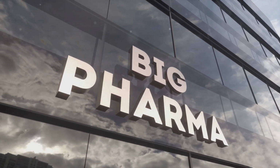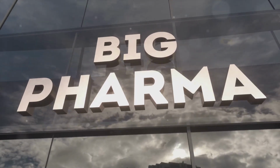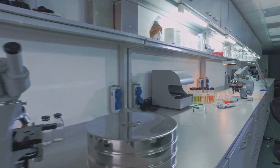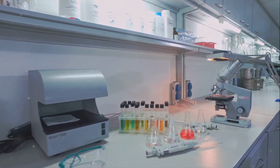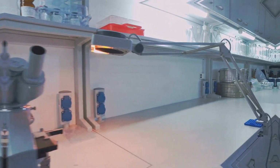PharmaMax's Reflection CPM, which stands for Calibration and Preventive Maintenance, is designed to help pharmaceutical companies meet stringent regulatory requirements through meticulous management of calibration and maintenance processes. Here's a step-by-step breakdown of how Reflection CPM ensures compliance.